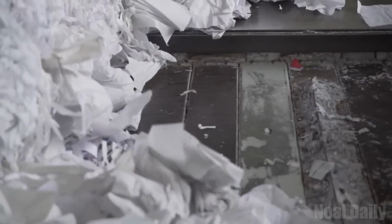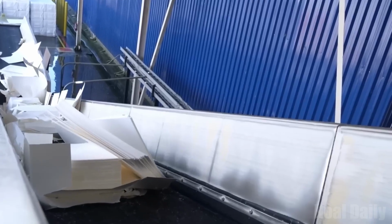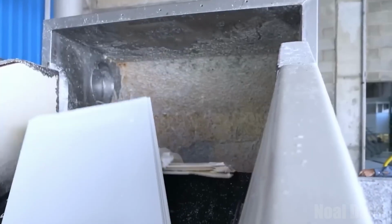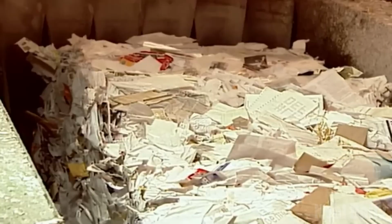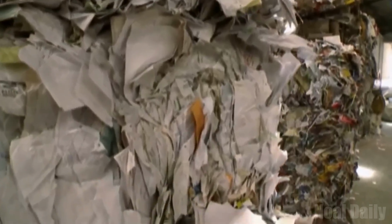In this state-of-the-art facility, toilet paper is produced using an advanced recycling process. It all begins with tons of used paper from schools, offices, and universities. Each sheet is carefully sorted. Only high-quality, bright and white paper that meets strict standards is selected.